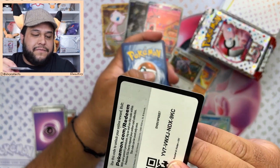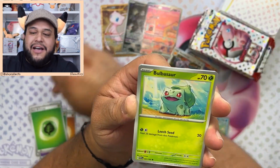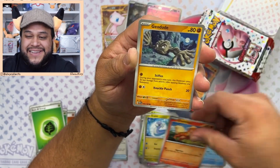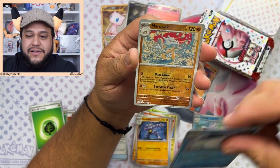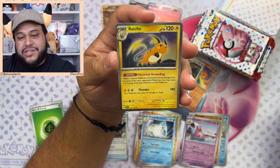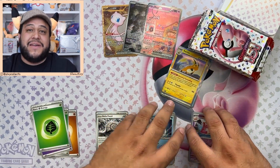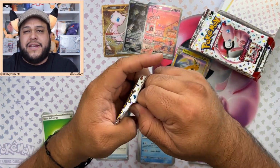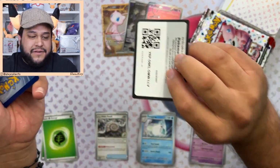Moving on, code card for you. One to the front. We get a Leaf Energy. How fitting, we get a cute little Bulbasaur. Dratini, we get a Growlithe. A Geodude. Slowbro. Machoke. Dugtrio. Marowak Reverse. Slowbro Reverse. And a Raichu Holographic. See, the good thing about this set is that you get a holographic in every pack. So we could use that as a win, you know? Code card for you.